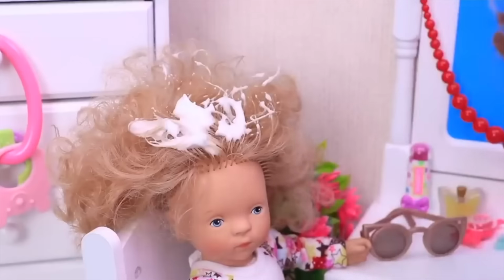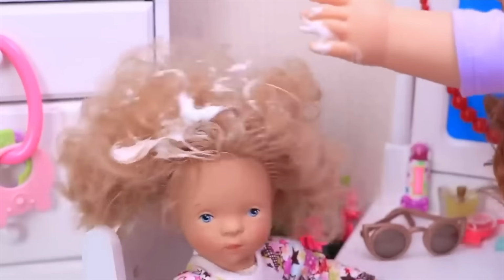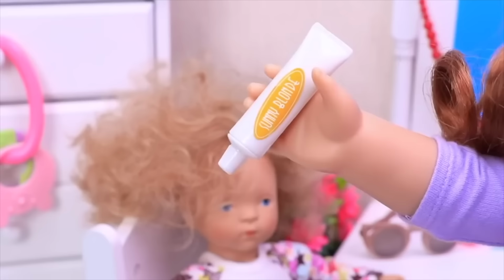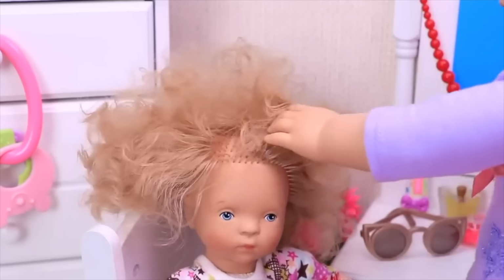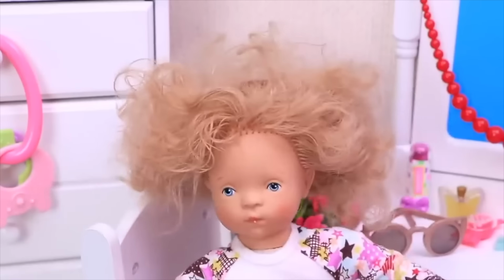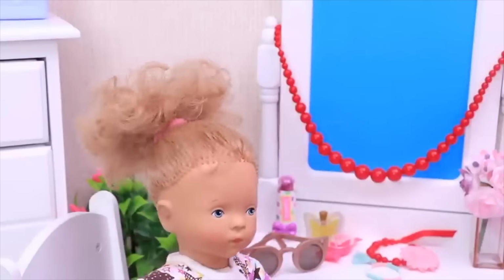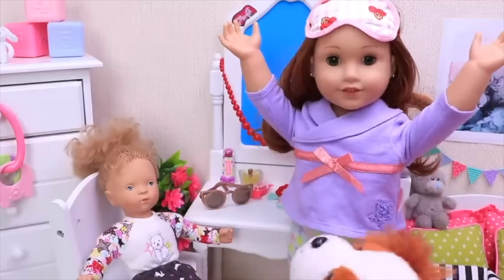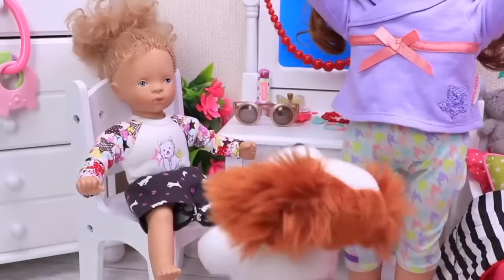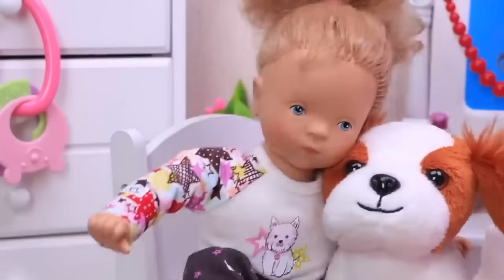Let's put some hair conditioner. Oh yay! What next? We'll need some hair gloss too. Hey Mom, you're tickling me! Oh Mom, that was nice. Am I ready? Just one more thing, Annabelle. Do I look beautiful? Sparky, let's go to play in the park.